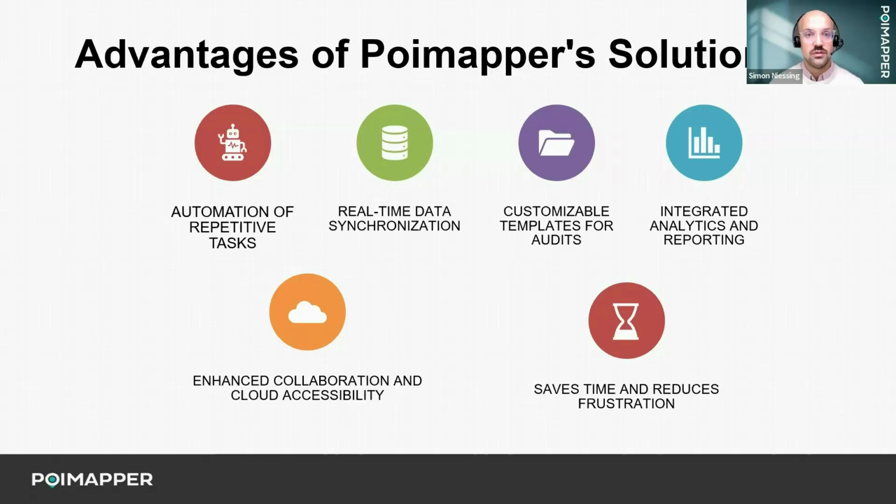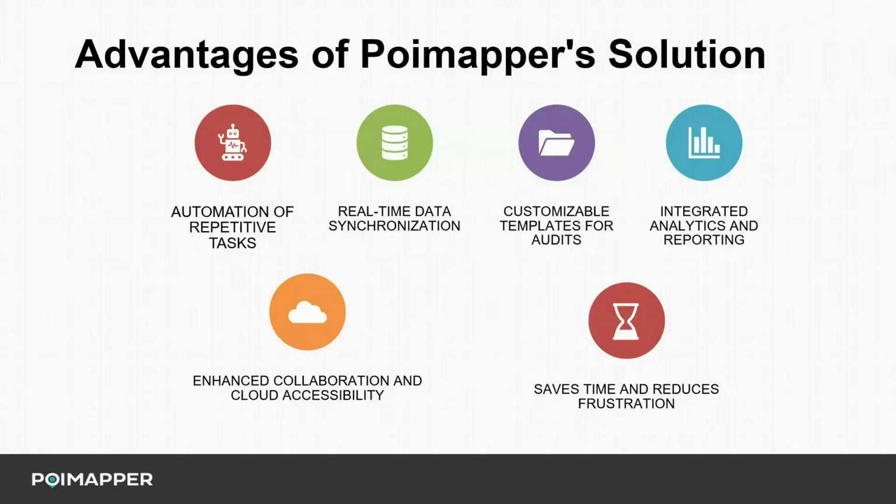You can give access to different shared stakeholders to the actual audit within Poimapper with the cloud access. And then the action plan can be worked on by the supplier, but you can also invite a co-auditor or other involved parties within your organization to actively work within the audit file. All in all, what it boils down to is that it saves a lot of time, reduces the frustration, and helps streamline the processes. Let's go to the Poimapper portal to see a demo.